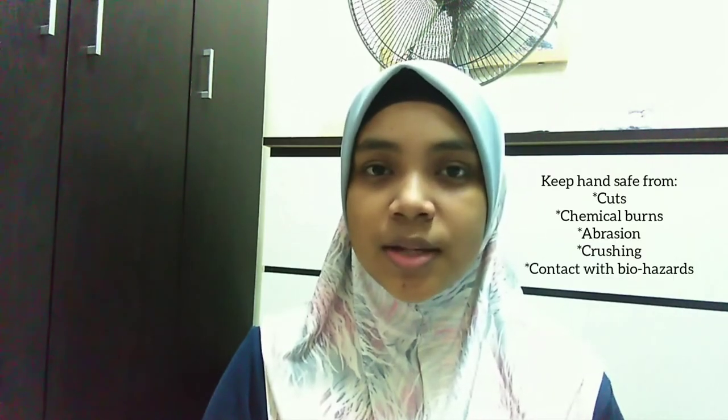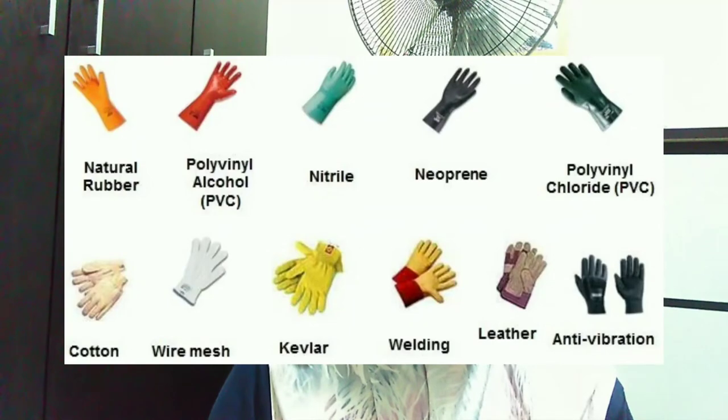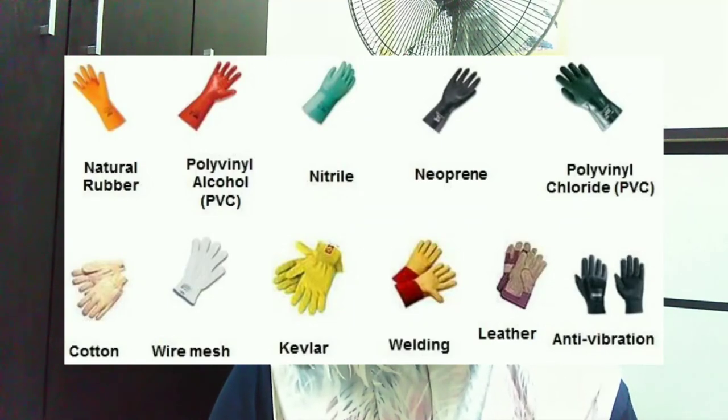A safety glove is designed to keep hands safe from cuts, chemical burns, abrasion, crushing, and contact with biohazards. There are many types of gloves such as cotton, non-cotton fabric, leather, latex, rubber, and plastic. It's really important to choose the right type and size of glove for individuals, depending on the construction hazard to be encountered.